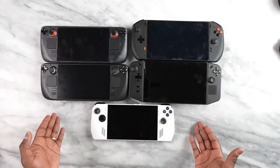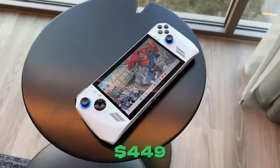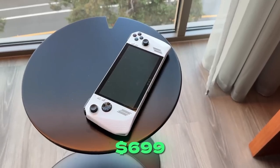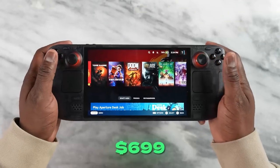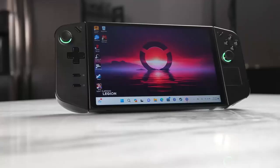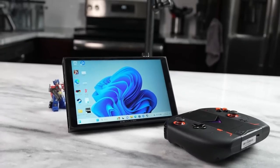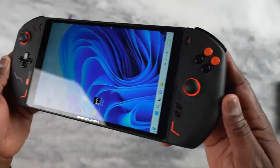So when we look at all these devices overall, you're going to ask yourself the question, which one should I pick up? Now, we've got varying prices all the way through. You can pick up the Asus ROG Ally now, starting at $449 for the version without the Z1 Extreme, and goes all the way up, of course, to $699. While the Steam Deck itself starts at $349, all the way to the Steam Deck OLED, which is about $699, the limited edition. The Legion Go is $729, and then the One X Player 2 Pro has a bundle package starting at $1,099 that comes with that keyboard and controller, as well as 32 gigabytes of storage here.